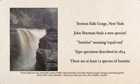First of all, that is actually not a photograph, that's a painting. So major props to DeWint, Clint, and Boutel for that. But that is a painting of Trenton Falls, which is near Utica, New York. So at Trenton Falls Gorge in New York, this fellow named John Sherman found a brand new species of fossil in the 1800s. It was named Isotelus, which means equal end, and it became the first of an entire genus with a type specimen described in 1824.